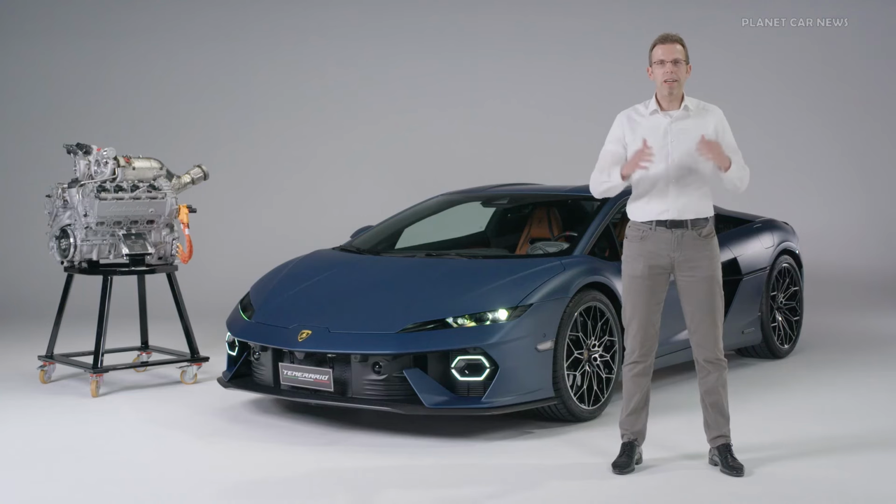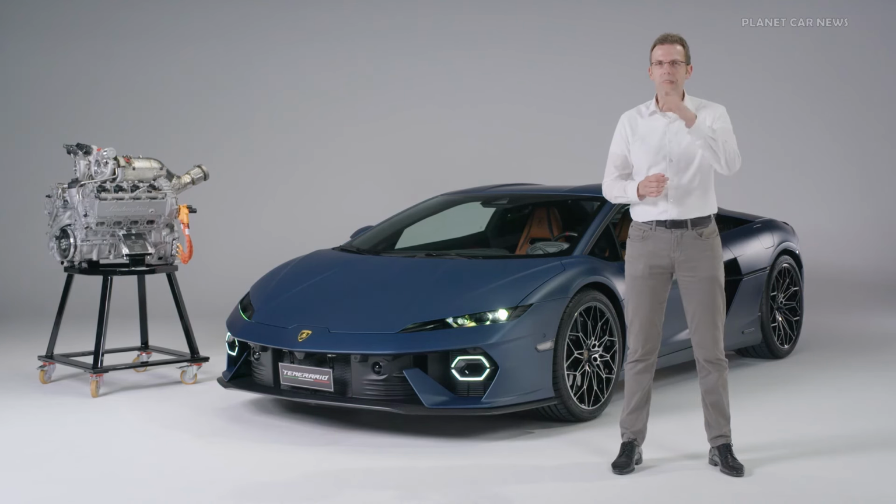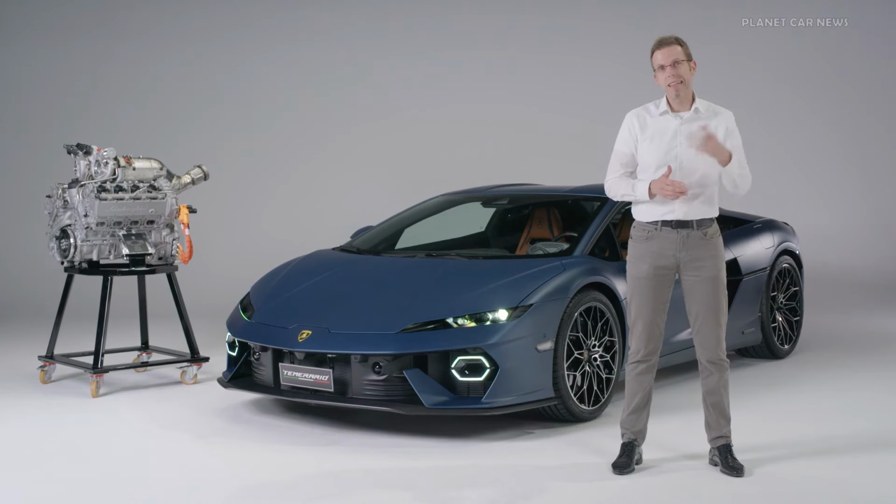On top of all these incredible numbers and technical solutions, one thing is always very important at Lamborghini. We are one team and I'm super proud that our team made this engine possible in Sant'Agata. The engine is exclusively developed and produced by our team in Sant'Agata. There's even one detail that I want to show you. Let's take a look.